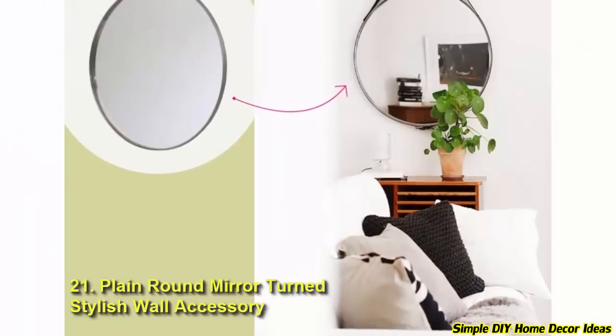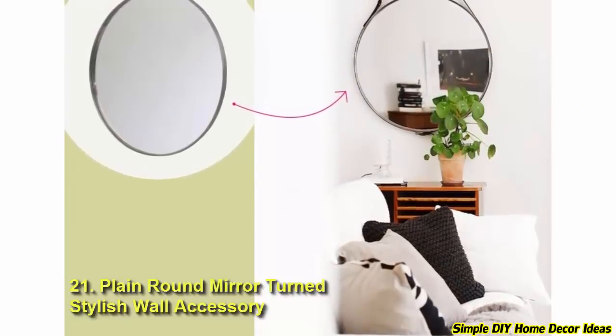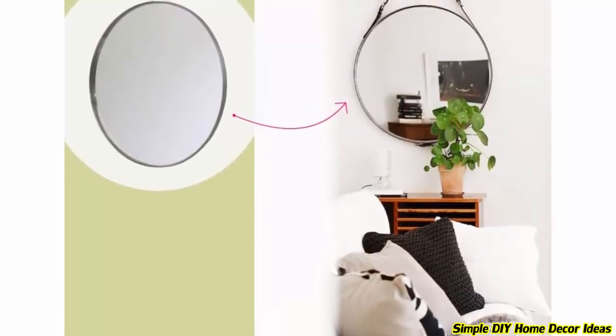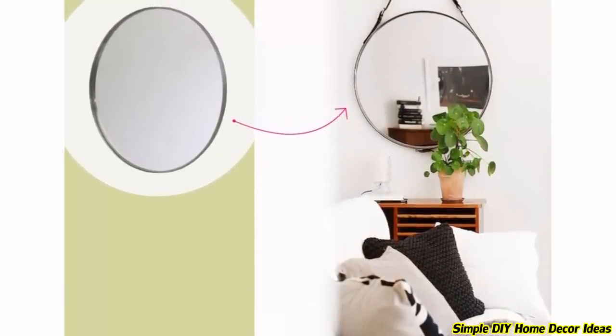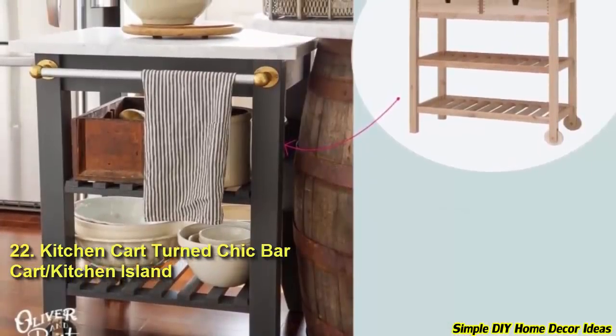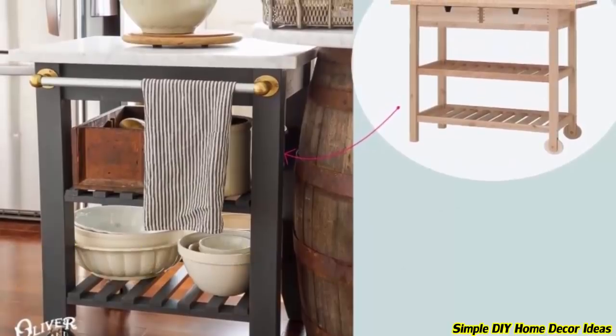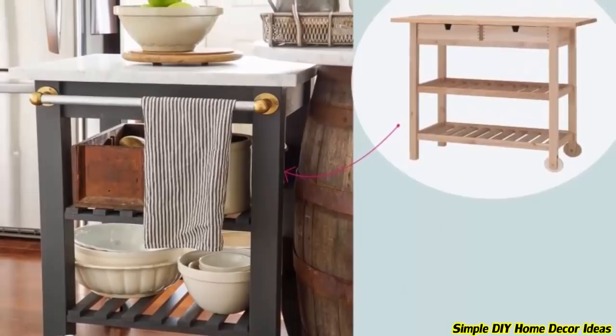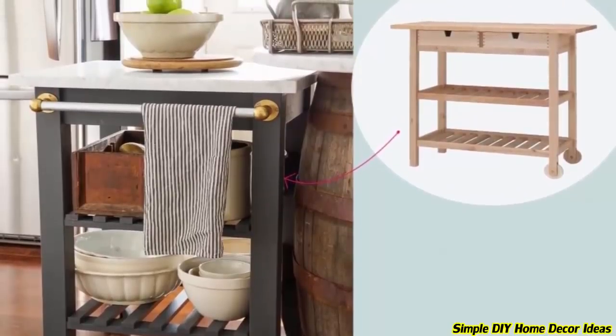21. Plain round mirror turned stylish wall accessory. Attach some affordable leather belts to this $30 mirror for additional character and style. 22. Kitchen cart turned chic bar cart kitchen island. Some paint, gold hardware, and a new surface makes this an incredibly stylish kitchen piece.